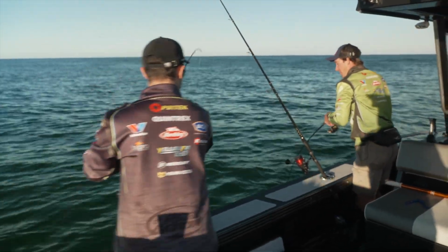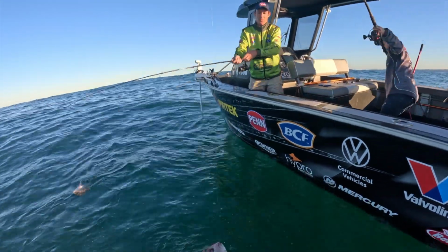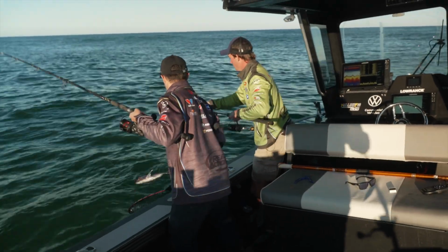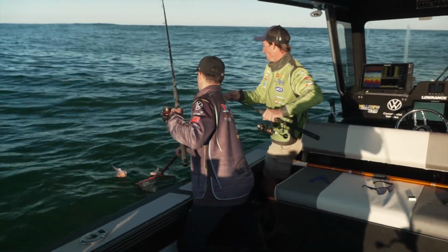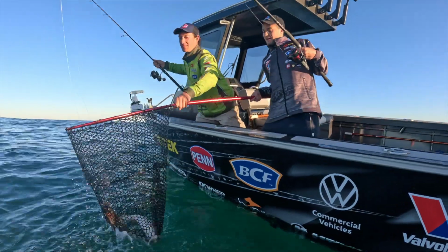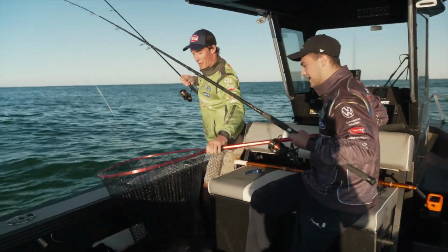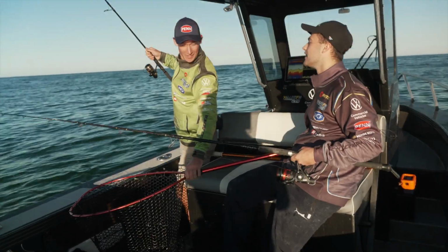Pigeon pair, are they? Righto, Mitchy, let me get this net on the other side of the boat. It's not ideal, but I'm happy to have one in, two in. I need a hand, brother. Got him. Oh, there's some weight in that net. Oh, can we have a breather?